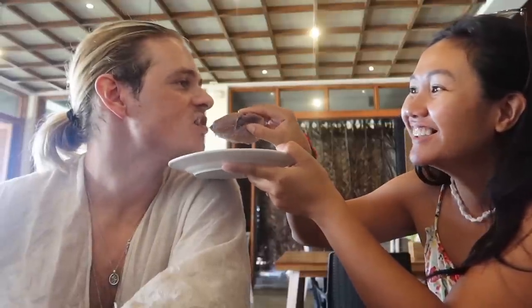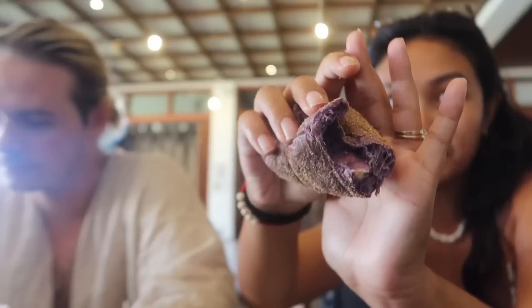Oh, there's cheese. Oh, this is the legit one. And there wasn't any cheese for me. Huh? Kain ko na. Yeah. Mmm, hot. Mmm. Wow.